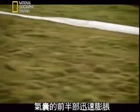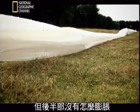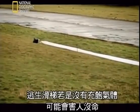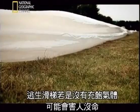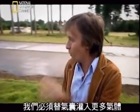Nice job on the first half of the bag. Not so good on the second. And for an evacuation slide, anything less than full inflation would cost lives. Well, the rocket gave us more speed, definitely, but we still didn't fill the bag. We need to get more air in.